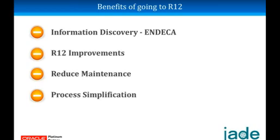The last one is process simplification. R12 provides a number of process simplification opportunities ranging from supplier registration, bank account creation, payment creation, financial closing, various forms of accounting representations, deferred COGS with deferred revenue, AP/AR netting, and simplification of the collection process, and so on. So there are a number of process improvements and simplification opportunities coming directly from R12, which you can take advantage of. Together, when all these benefits are brought in, it provides an opportunity for the business to really transform.